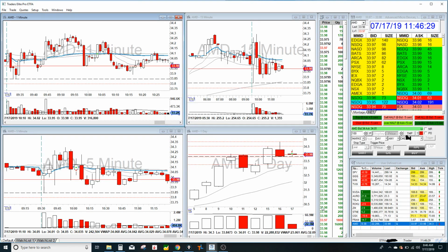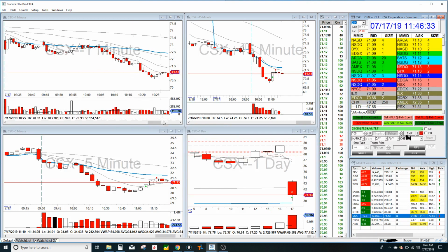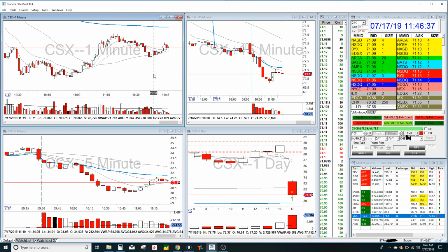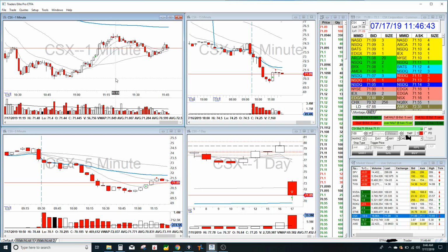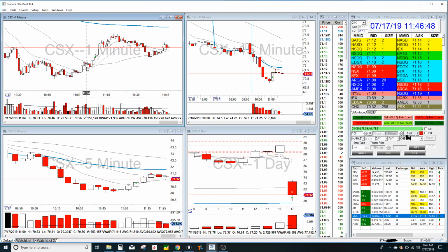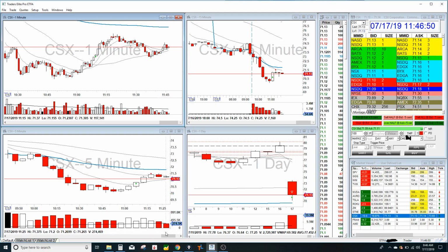And then I took another trade on CSX, which was called out by Robert in the chat. This was a nice little reversal he called out. I looked at it, analyzed it. I was looking for where would be a good stop if I took this trade. And I put my stop right below these moving averages here, so right around this level. So I took it long.